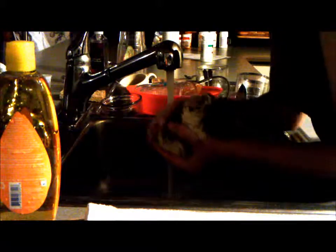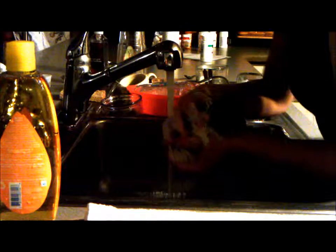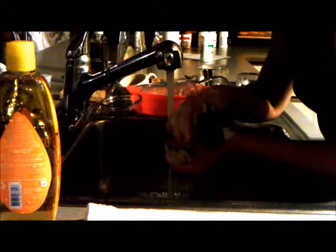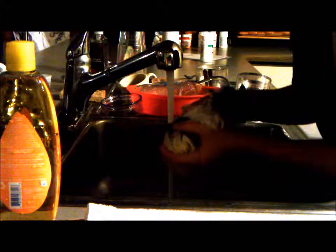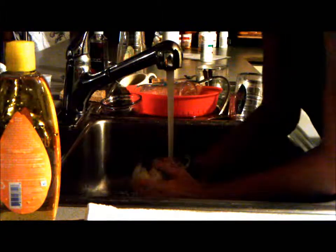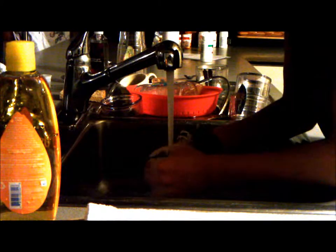Her cage is clean, so after this, I can put her back and just let her rest for a bit. I think that's the best way. And don't get any soap in her ears. It's really, really bad. Make sure it doesn't get in her face.